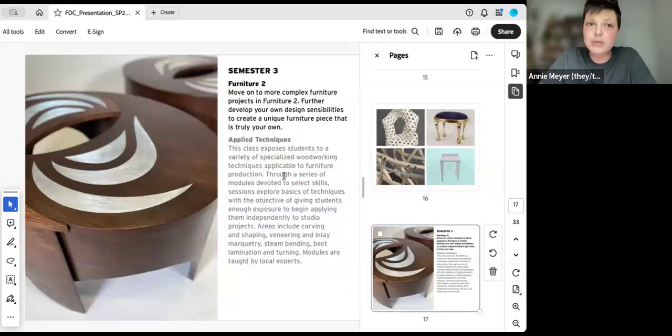In semester 3, move on to Furniture 2, and you start to build objects more start to finish of your own design. So some of the things that you flesh out in concept to object, you'll have your models, you'll have your drawings, you'll have your shop plans sort of worked out, and then in Furniture 2, you can really hit the ground running. This is going to be taught by Oliver Strand this coming fall.